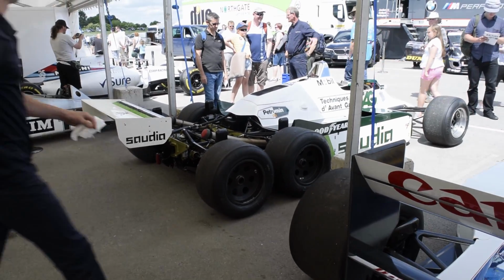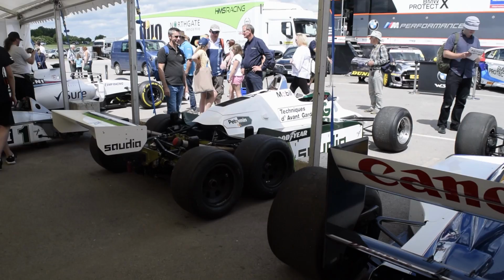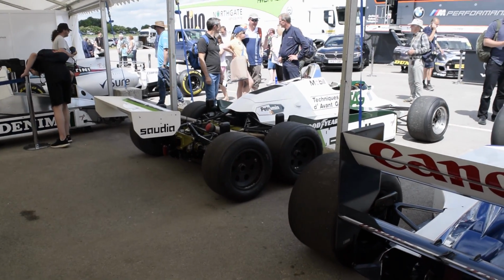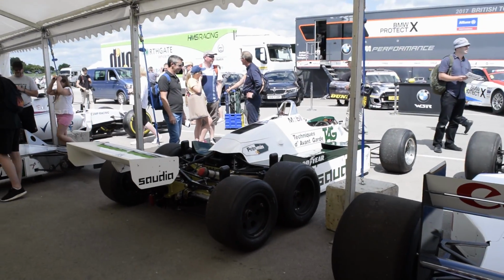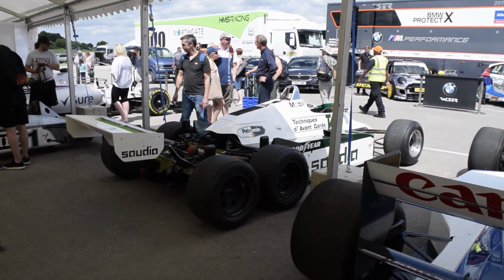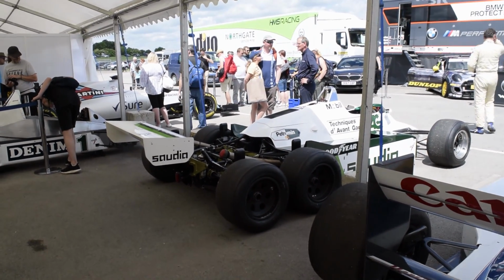Six-wheel left-hand car here. Comes from a time where teams were a lot more experimental with things that would get them that little fraction of a second to put them up front of the grid. We need more things like that. We need the regulations these days to be loosened a little bit so teams can actually explore to see what sort of things can make them better than the others.